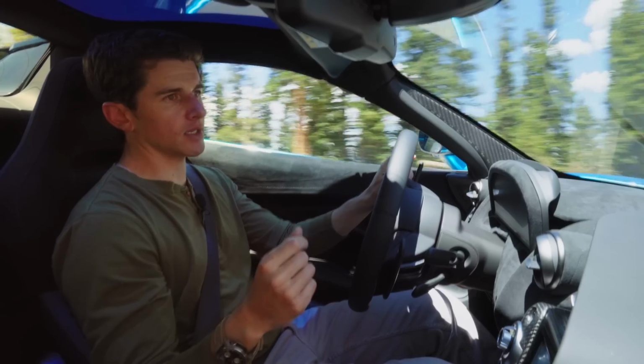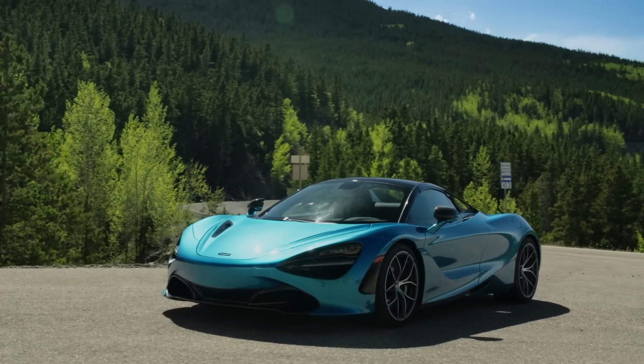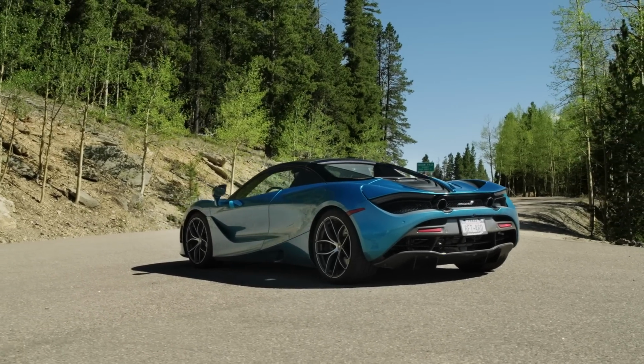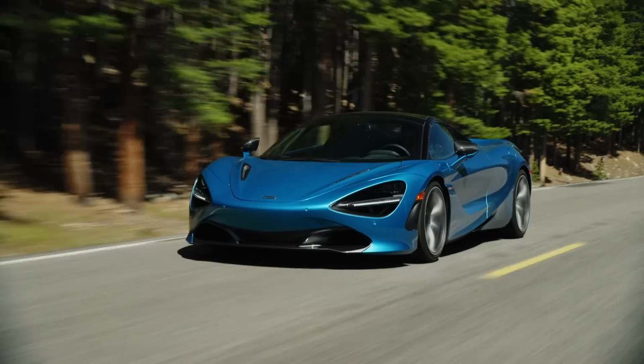But I really think if you own this car, you should stop and pause and appreciate it, because this is one of the greatest supercars ever made. And because we're heading towards a possible electric future, this may end up being one of the greatest cars that will ever be built, period.